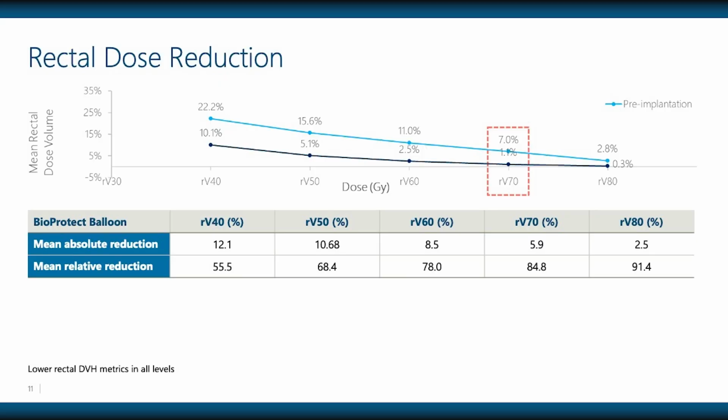So this is a distribution of the mean doses, and as you can see, the V70 again declined by 5.9%, and there was about a 10% difference across the board in the other metrics, including V40 through V60, as well as a small reduction in the V80s.